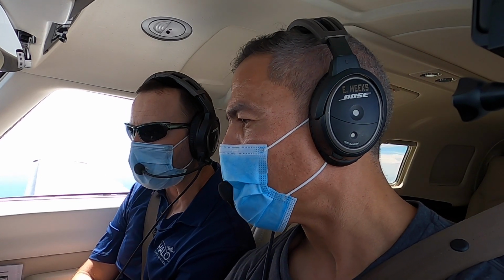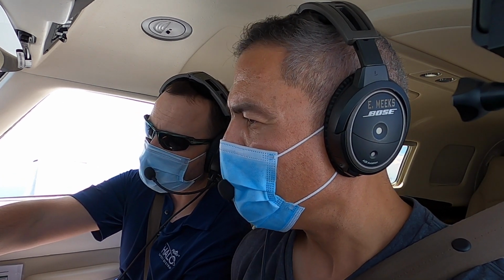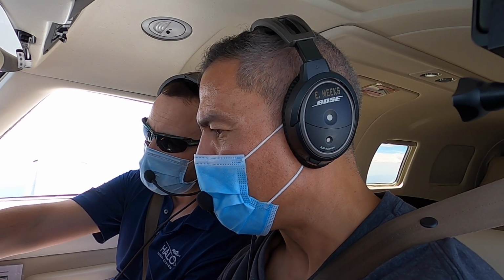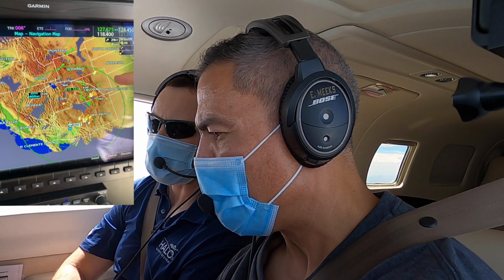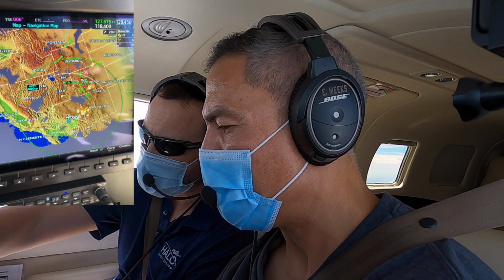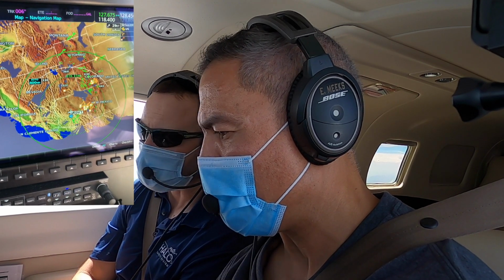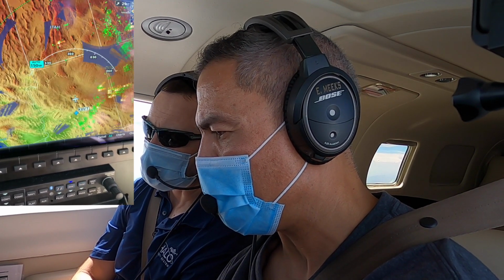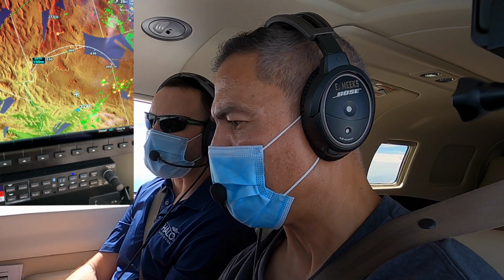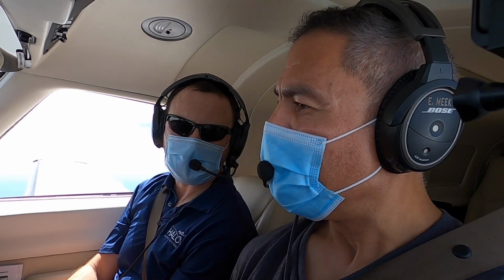Range-wise, we took off with less than half tanks, but we can still hit Albuquerque, still get close to Denver. So what do the green lines represent? The solid line is where you run out of fuel. Ah, we don't want to be there. Right. The dashed line is where you have a reserve; I set it to a one-hour reserve. That is very cool. From Deer Valley today, we could make it to Phoenix or to Dallas nonstop.